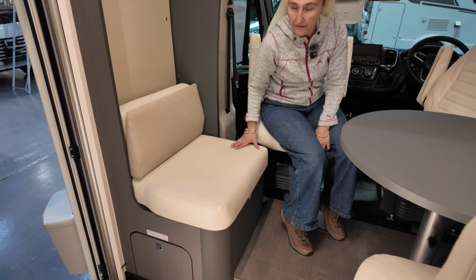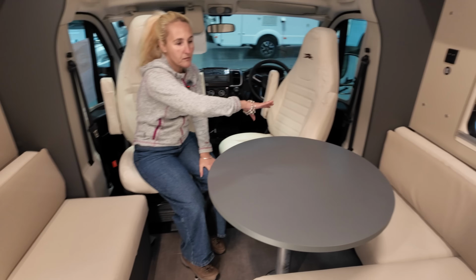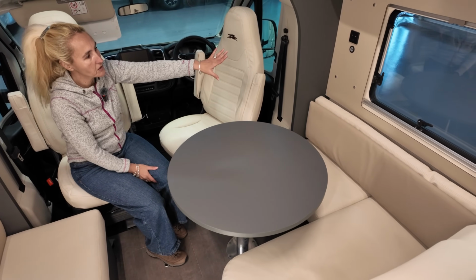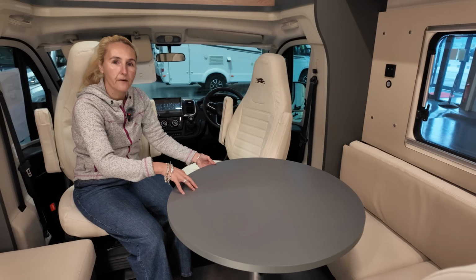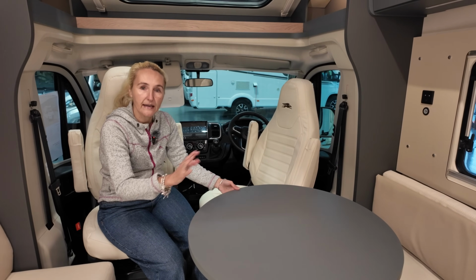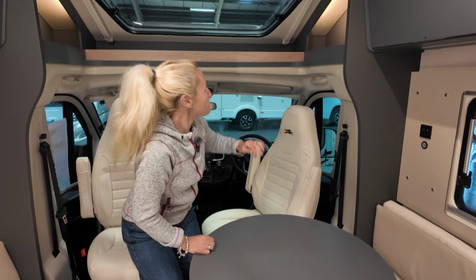We've got the leathered finished side bench here on the near side, and then the L-shape wraparound lounge area here on the offside. There's also a plug socket and a USB charging point, and then we have this fixed circular table here finished in the forest green. The colour scheme is the forest green and the slate grey in this Kosmo. So the lounge area, I'm just going to stand up next.